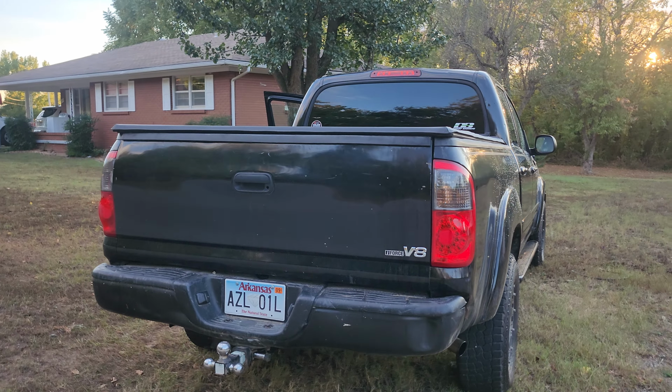It has an iForce V8 in it. As you can see, it's an SR5 model. It has some badges I added to it. And look at that, it's a Toyota. So yeah, this thing should last me another 300,000 miles.